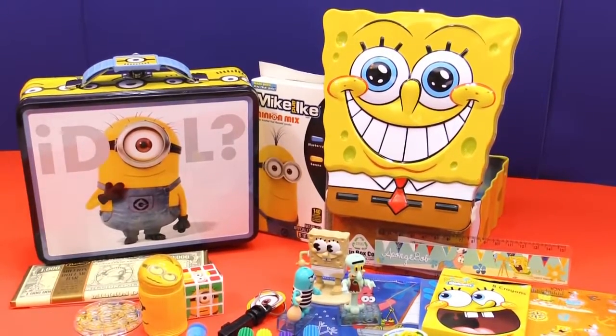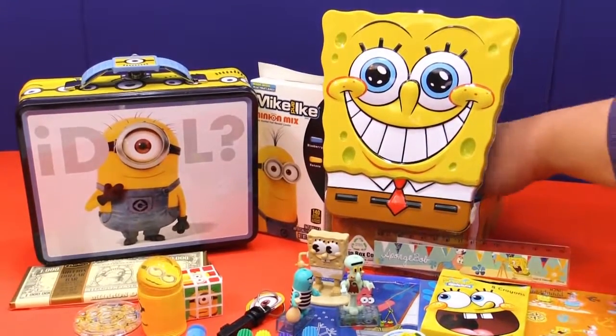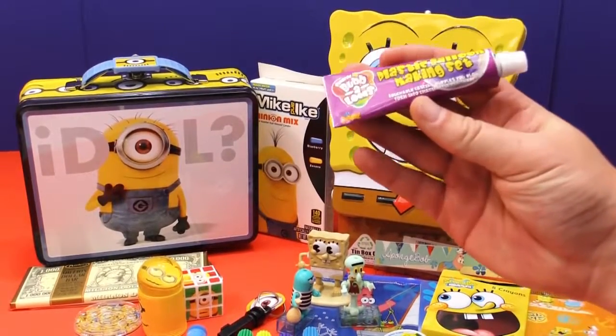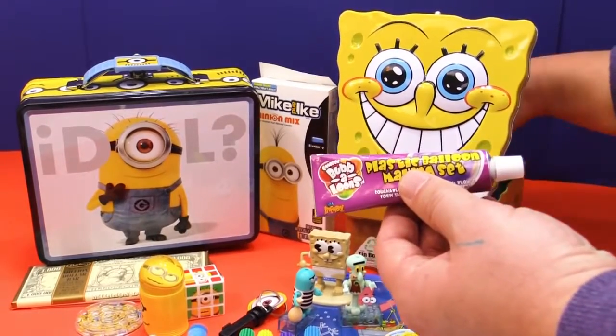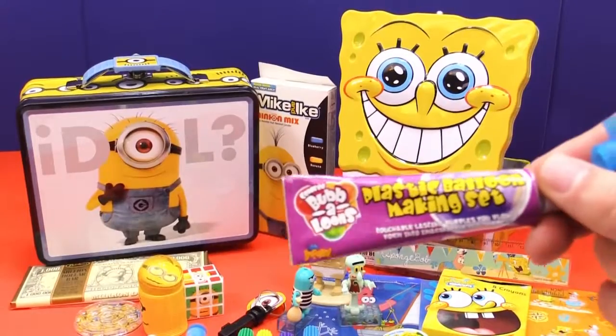Whoa! Oh, boy. That's the last thing you needed, was that little thing. That was wild. I have found... Oh, you know what this is? You missed something. It's the balloon maker. Well, you like the balloon makers. Pop, pop, goes the weasel.